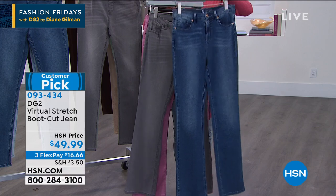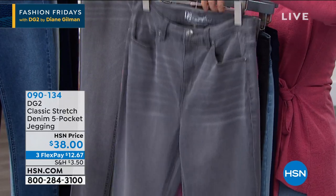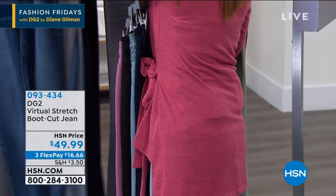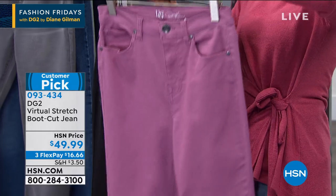I have the mid-tone right here, which is that beautiful kind of a whiskery look. That's mid-tone. Then I have it for you in a gray. So if you like a bootcut, they're just so flattering. I'm gonna have to set something down, hold on. I'm running out of arms, Siobhan. Where are you when I need you? Okay, she's my virtual helper today.